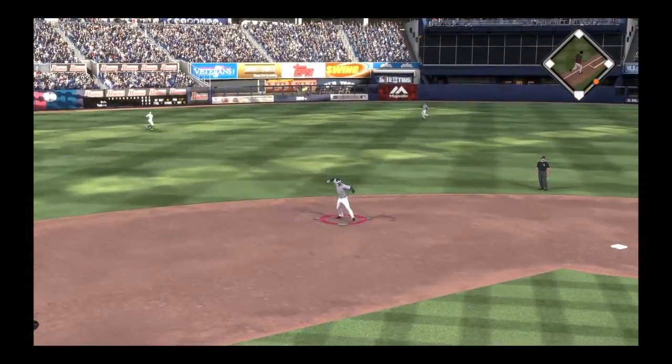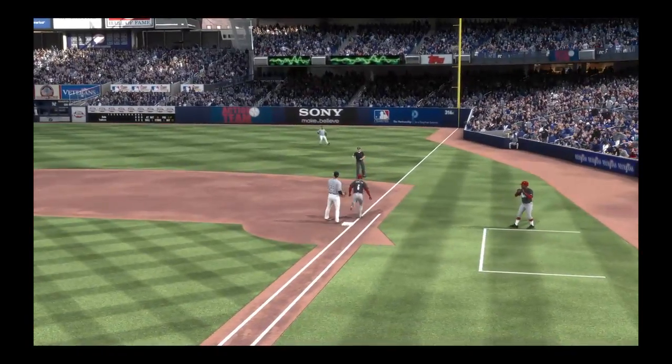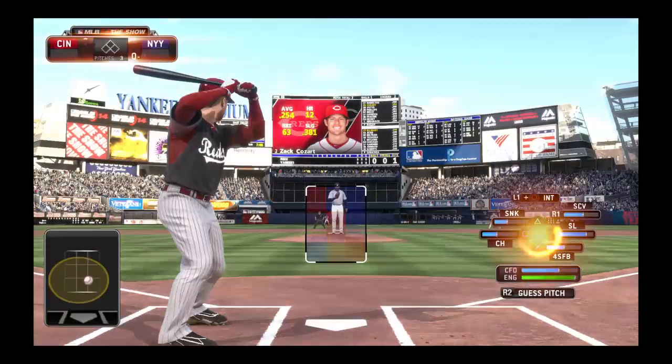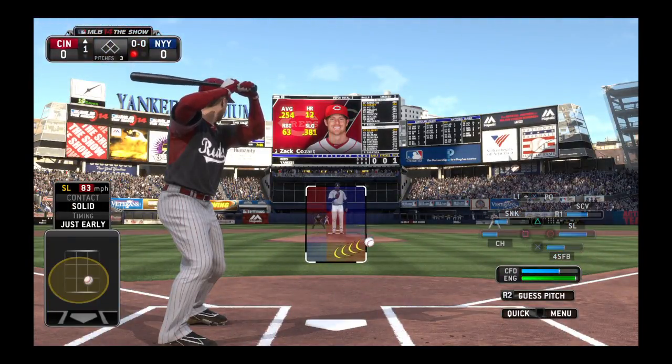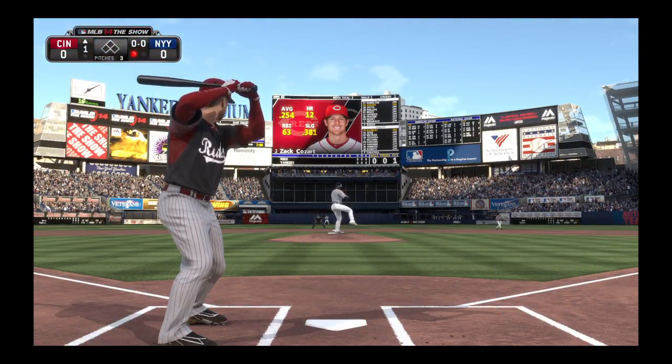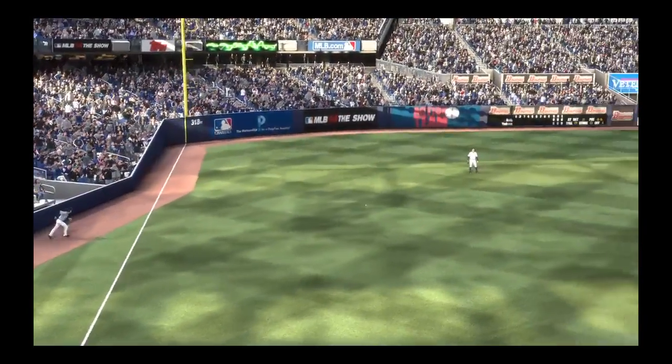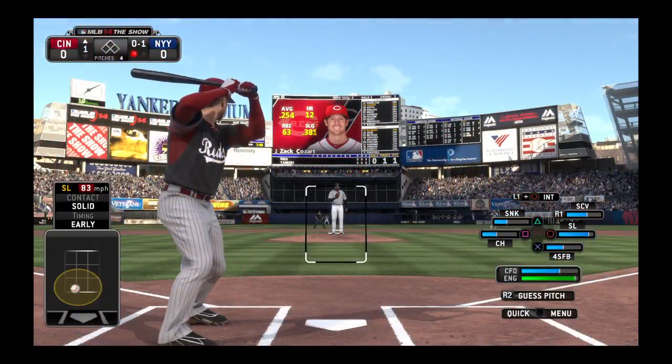Now a hard liner towards short. Throw to first by Jeter, and there's one gone. So it's a good start for Sabathia here in the first. And with that, let's give you a look at the Yankees defense. It's brought to us by Majestic. If it happens in baseball, it happens in Majestic.